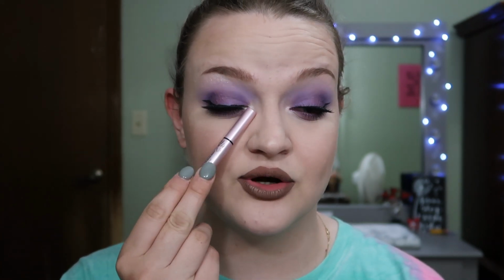This is in the shade Deepest Black, and I really liked it today. I thought it was amazing. It was super, super easy to work with, and I'm horrible at doing wings, and I loved it. It was very, very easy to work with, very, very black. I don't necessarily believe that it's completely smudge proof. On the back it says it's smudge proof. I don't think I necessarily believe that. It did smudge a little bit in my inner corner on this eye.